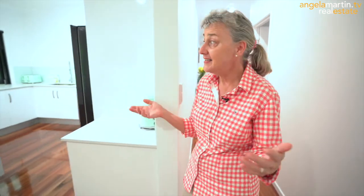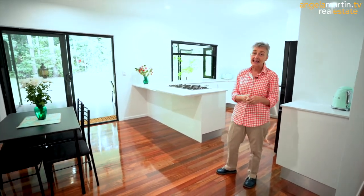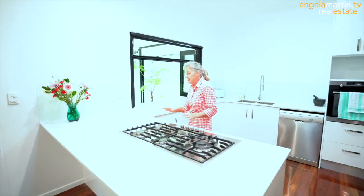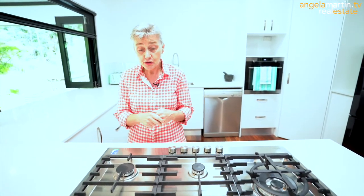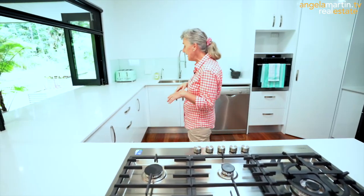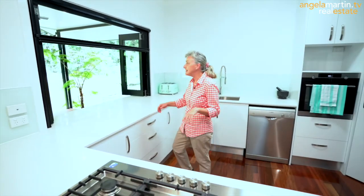But this, you surely have to imagine being able to come home at the end of the day and be able to relax in this kitchen. We've got lovely bench tops, stainless steel brand new cooktop, gas, which is just brilliant for, of course, all that entertaining. Sliding drawers, lovely neutral colours, and this I love.